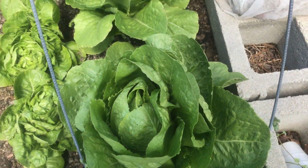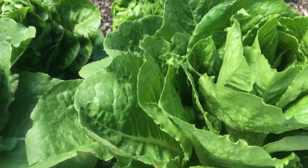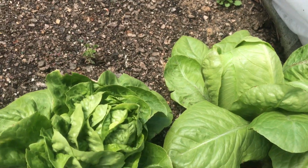It's kind of a romaine. This one is more of a leafy. The head's not forming like that one. So I might harvest that one too. And this one is looking pretty good. That'll probably be another one I harvest.